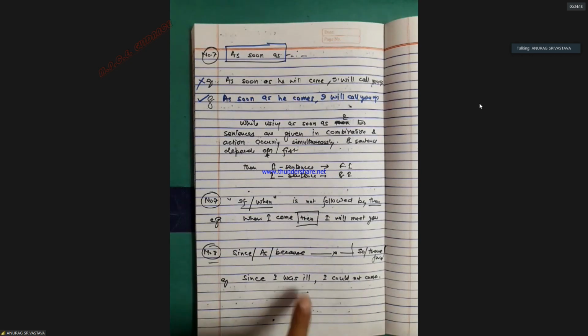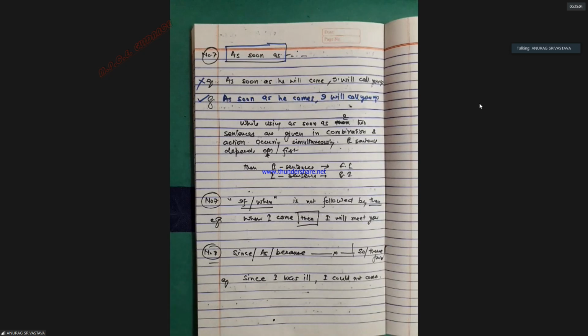It is not. The sentence will be used since I was ill, comma, I could not come. If you have given the sentence that since I was ill, so I could not come, it will be wrong. It is connected with comma because since is already a conjunction. So what is the use of another conjunction to join the sentence? Since, as, because, these are always used as single conjunction, not used in combination. Because of that, the sentence will be in such format. Since I was ill, comma, I couldn't come. Fine. Anyone have any doubt up to here?